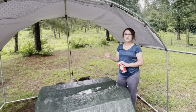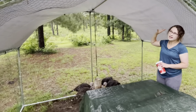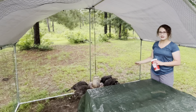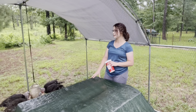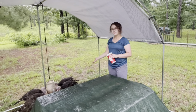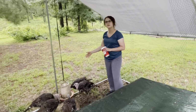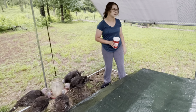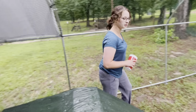If you are thinking about getting a coop like this, it does come with one shade tarp that is waterproof. But they will still get wet if you don't have something else for them to get into. So definitely recommend having another shelter within this. It's kept them in, so if you're looking for something to keep your birds in rather than keep predators out, I think this is a pretty good one. But I do have a few concerns, and I'm going to show you one now.